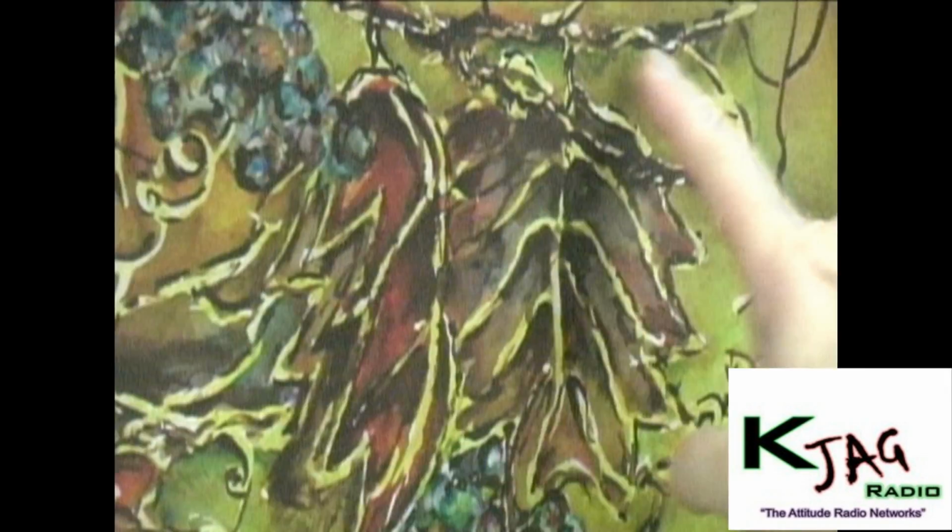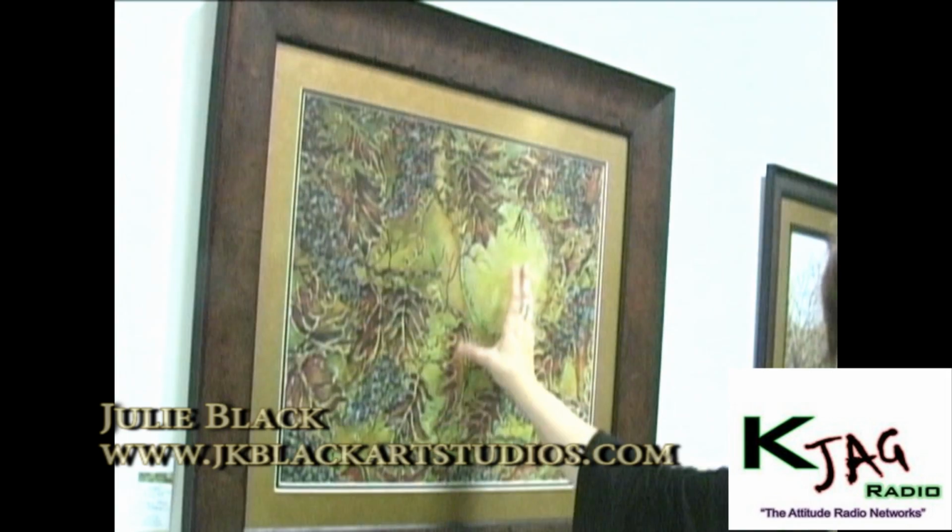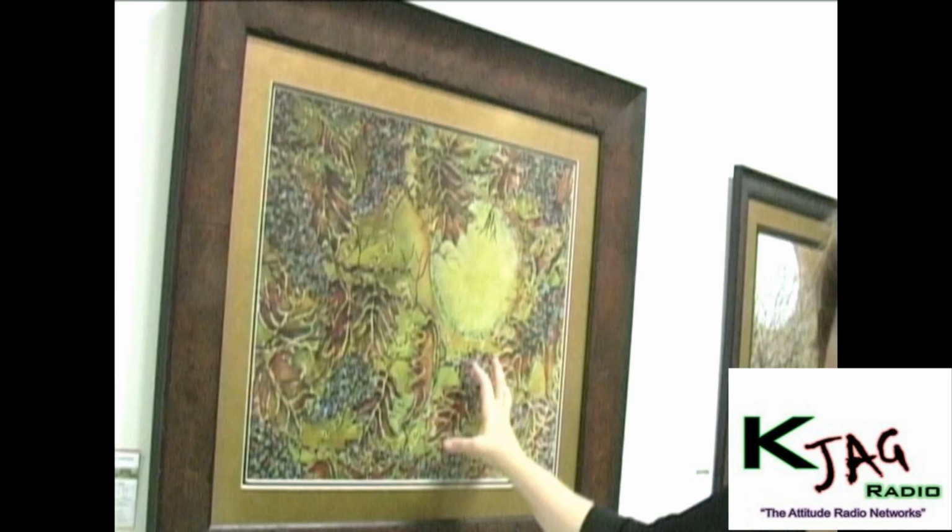Well, because there's several processes. If you can see the swirls in here and around the leaves, that was done with masking fluid. All of this in here. And then I painted over it with coffee. And then I painted it with watercolor. And then I lifted the mask, then I went back over it to fill in, and then I washed it, I glazed it. So this was amazing. A several-week process. This one took me the longest.